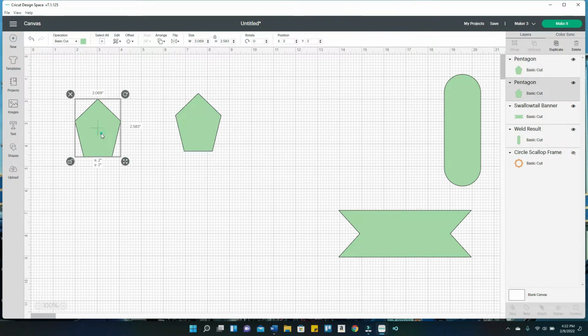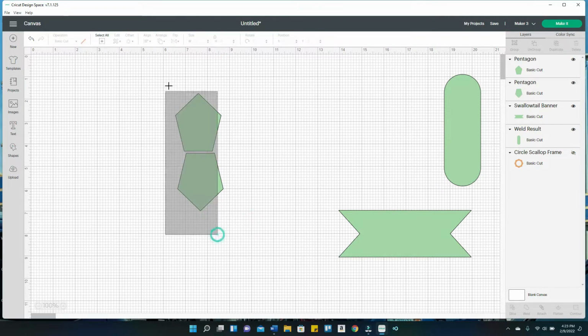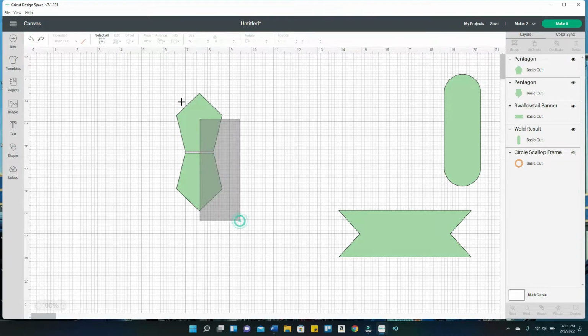So here we go again. We're going to flip one of them. I'm going to flip that vertically so it goes the opposite direction. I'm going to line it up here. I'm going to show you: I'm going to offset it, put it off-center, just a little, and I'm even going to leave a little gap. Then I'm going to align them by doing center horizontally, and that lines them up. Now, if I try to weld this now, it won't do it. These two pieces have to be much closer together in order for me to weld them.